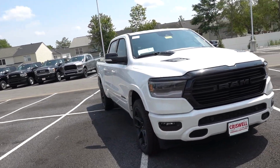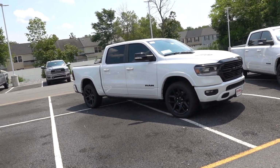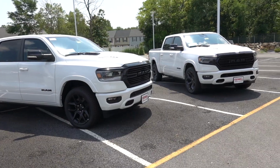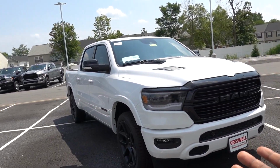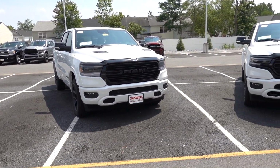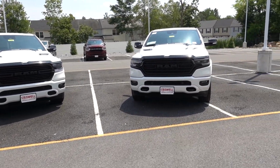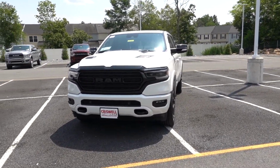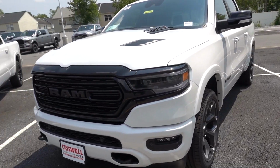But I wanted to show these to you side by side. This is just a quick visual comparison, more or less. They don't have the same options on them. Like this has a diesel, this has the standard 5.7 Hemi, doesn't have e-torque, so it's not really apples to apples. So we won't go into those details, but nevertheless, I want to show you guys the front ends, the interior and exteriors, just so you have a better idea to see which one would be better for you. So let's get into it.